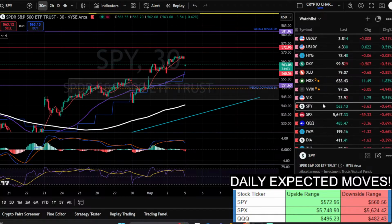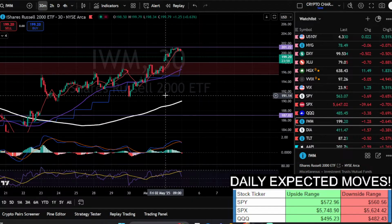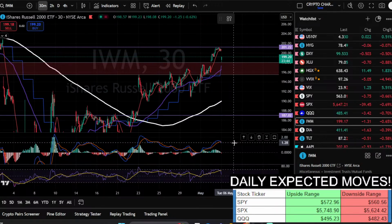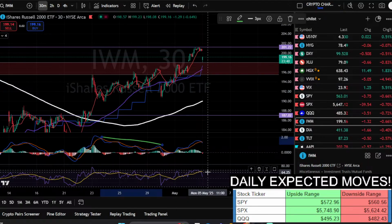IWM 30-minute divergence confirmed. IWM, very important to pay attention to IWM. Pretty sure a bunch of things are adding up to what IWM has some earnings to be aware of, I believe, this week. I'm not someone who pays heavy attention to earnings or anything like that, so go find it out. But for the time being, yes, you do have forms of divergence, but I want you to see this. You just violated this one, right?